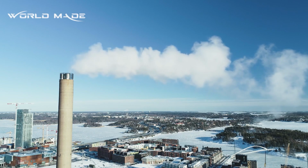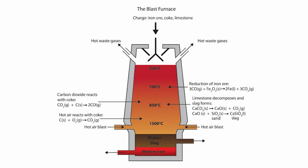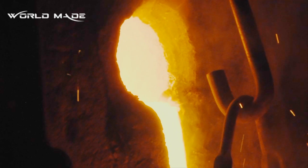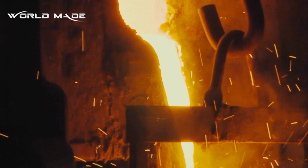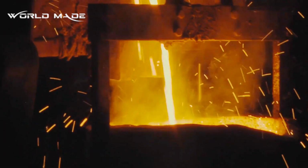The basic oxygen furnace process is a marvel of efficiency. It combines molten pig iron and scrap metal, then blasts pure oxygen into the mix. This creates temperatures so high and reactions so fast that a batch of steel is ready in just 20 minutes. The result? Higher quality steel produced faster than ever before.